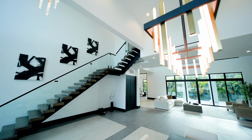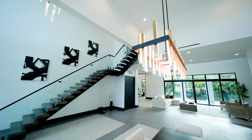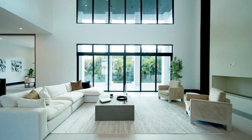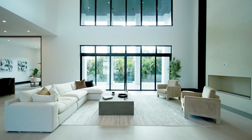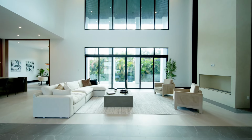All the glass, I can see it from the front to the back of the home. And that was the idea: when you enter the house, you're looking through and you're seeing the pond, you're seeing the water, and then you're seeing the trees in the back. So you got the water, the natural elements, you got wood, you got the nature, and then you got water.